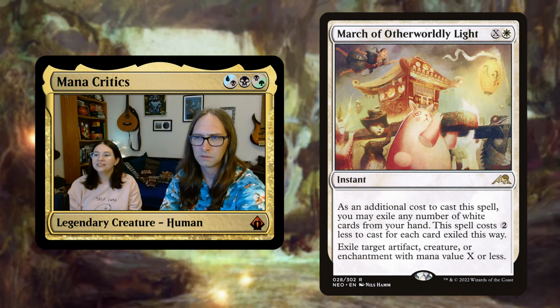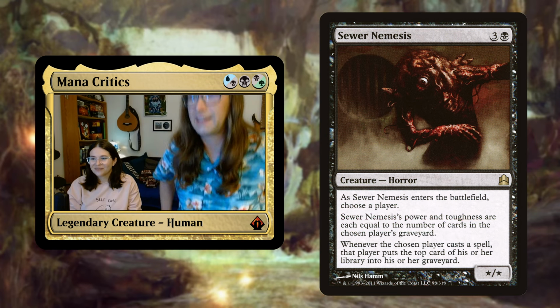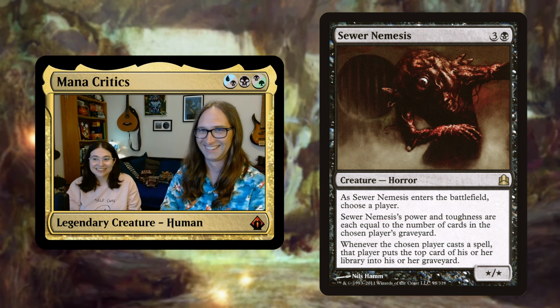Oh, he did Sewer Nemesis too. I love that card. What was that one? Go down a little bit. Yeah, you just passed it. There it is. Oh! That's like the anti-Fblthp. Yes! That's like Fblthp's ugly cousin. Yeah, I love that.